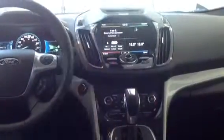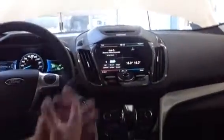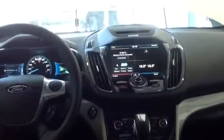If we look up a little bit, you can see we've got a panoramic sunroof. Might be a little tough to see in here, but it goes all the way from the front drivers all the way to the back seats there. So almost the entire roof's a full sunroof, so that's really great. You get nice visibility in here, some great sunshine, really brightens it up. Especially on those long drives, can be quite nice for sure. Even at night, it's pretty nice to have too. So we're big fans of that here.